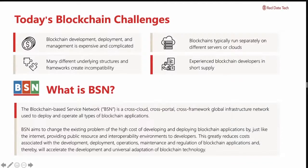So I'm going to talk a little bit about the blockchain-based service network, or BSN, and then also Open Permissioned Ethereum. So at Red Date Technology, we believe, like many of you in the audience there, that blockchain technology has the potential to dramatically change the way that businesses operate and provide services, and the way that developers can build applications. But we believe that there are two core fundamental issues standing in the way of mass adoption of blockchain. The first is cost.